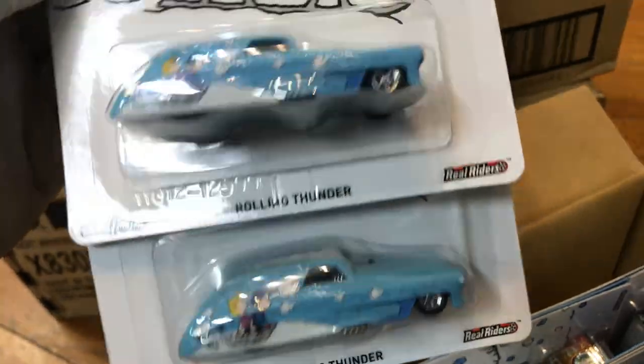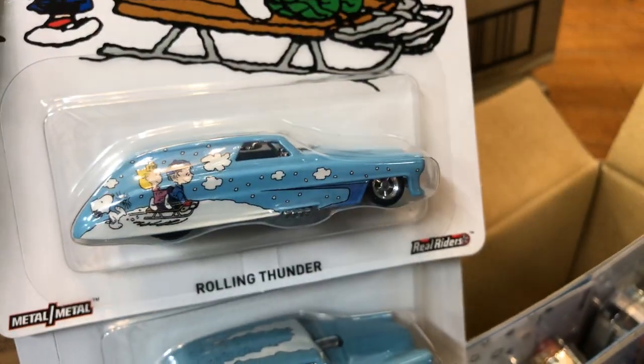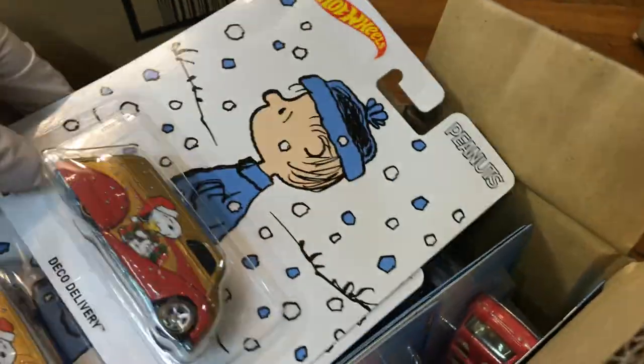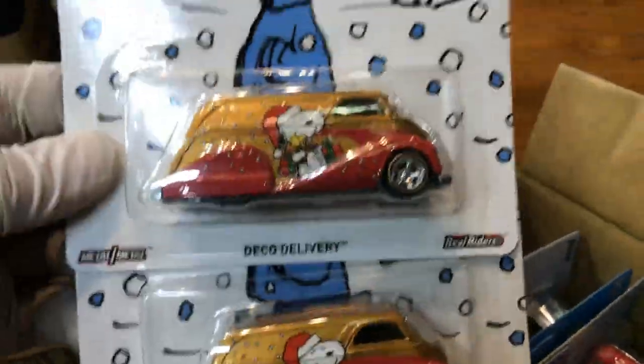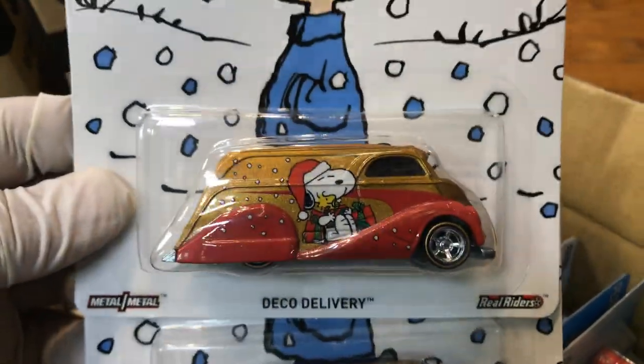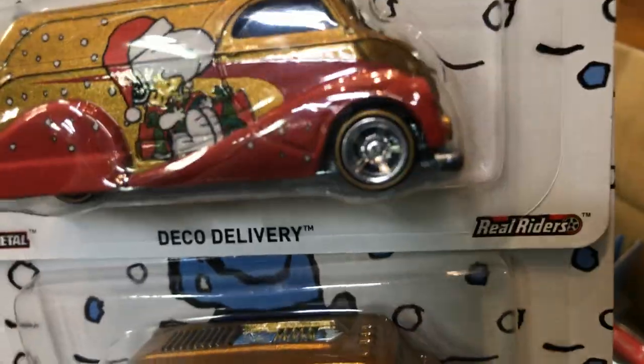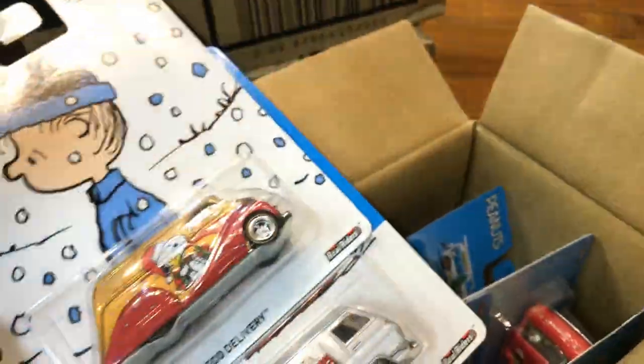Peanuts, Rolling Thunder. Wow, that's pretty cool. I think I know somebody that's looking for this one. He's trying to collect all of these right here, the Rolling Thunders. You know who that is, right? The guy that makes his cars glow at night, I guess. Deco Delivery, Peanuts, that Snoopy right there. Nice five spoke rims, pretty cool. Metal bottom. Christmas is coming. Half the year already gone.